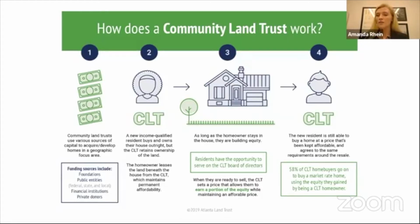And so we want to make sure that people who have lived there a long time don't get displaced, and that there remain affordable housing options for people who want to live and experience the Beltline. Once we acquire land, we then develop affordable housing on that land. Once the housing is developed, we find income qualified, low income home buyers. We then sell the home to the income qualified family, and we retain ownership of the land. This is called a dual ownership model, where we're separating ownership of the house from ownership of the land.